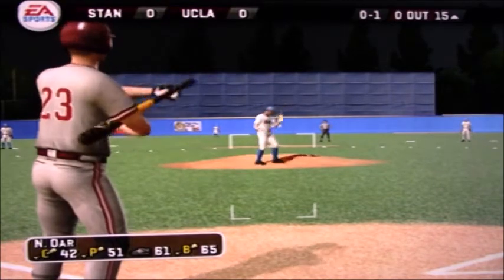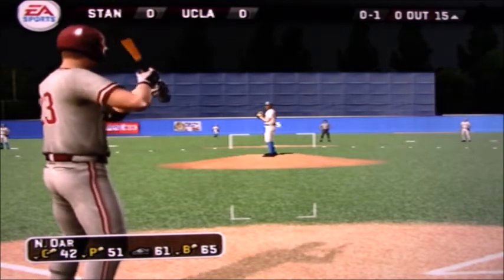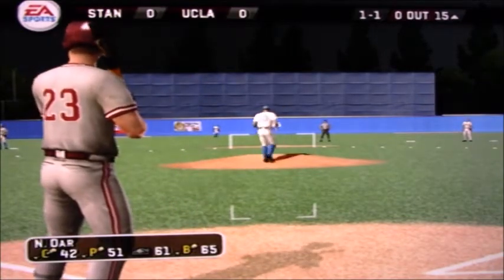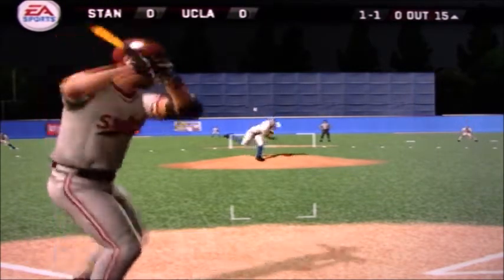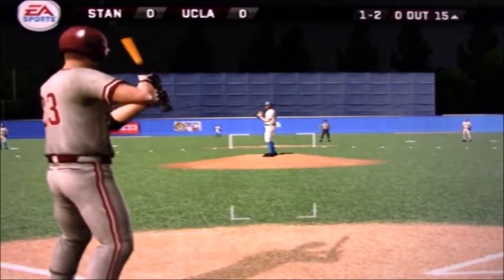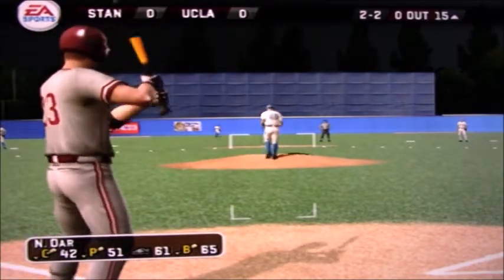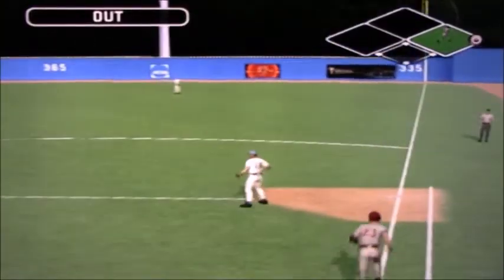Takes a called strike on a fastball. Misses inside, tried to get him to nibble on the changeup. He wasn't having any of it. Swing and a miss. Pulled the bat back, second takes it for a ball. Grounded to the first baseman. Fuck.